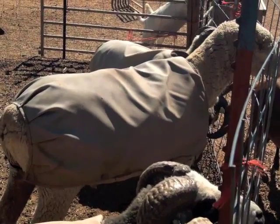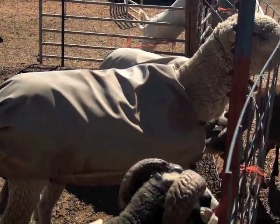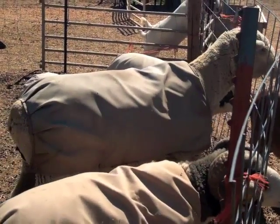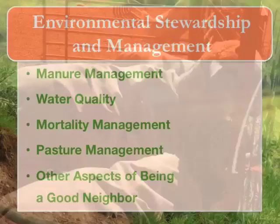So here at Moose Mountain, what we do to market our sheep is we have a heritage breed. We are marketing for a niche market exclusively. I cannot be competitive with commercial size sheep or commercial production of those sheep.